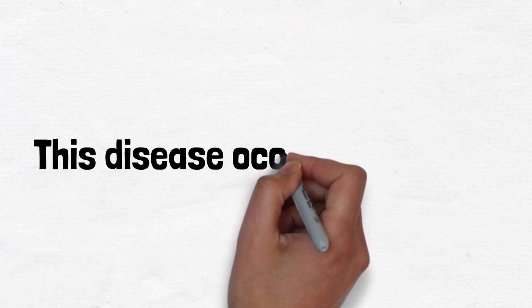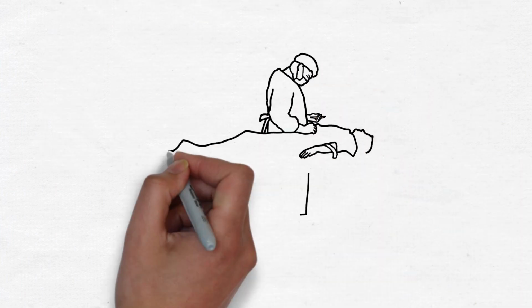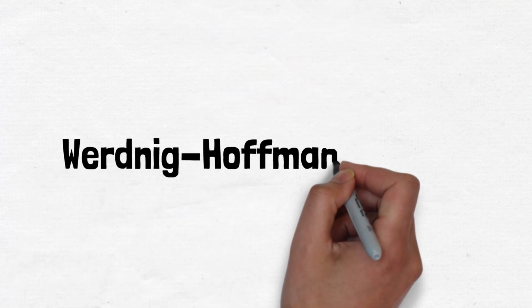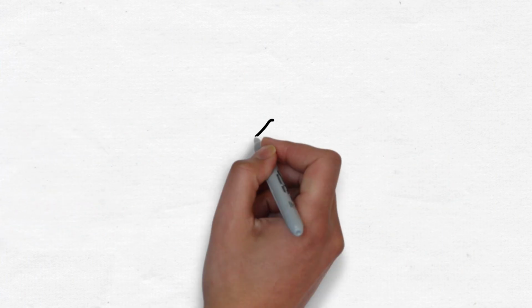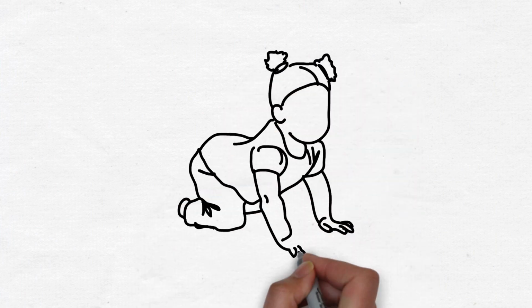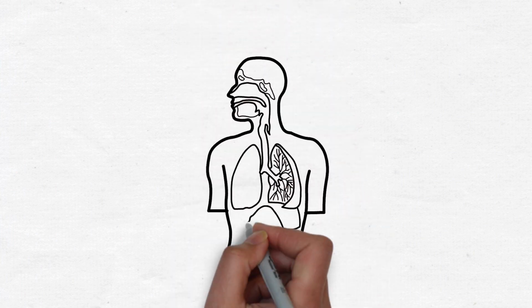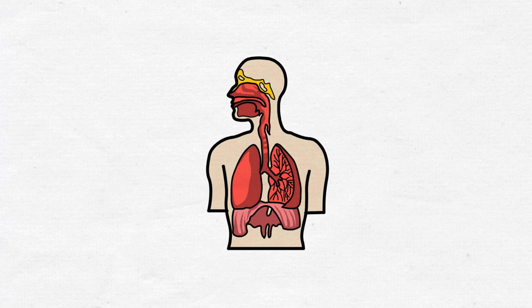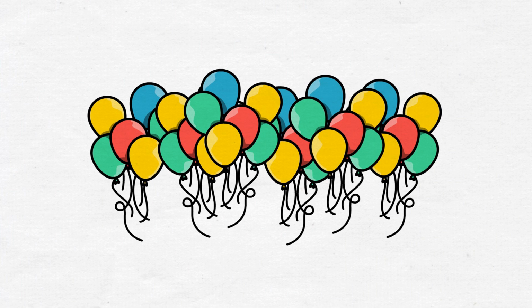This disease occurs in 4 types to be exact. The first type, type 1, is seen in about 60% of people affected by SMA. It's also called the Werdnig-Hoffmann disease. In this case, symptoms can be observed as early as at birth or at least within the first half year. These little babies could suffer problems with swallowing and sucking while not being able to hold their heads up. With further progress of the disease, respiratory infections can occur, and in severe cases, lung collapse. Sadly, most affected babies do not even make it to their 2nd birthday.